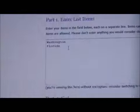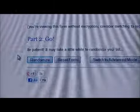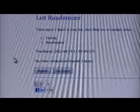The first one is between Washington and Florida. Randomize it three times. One, two, and three. So that card goes to Florida.